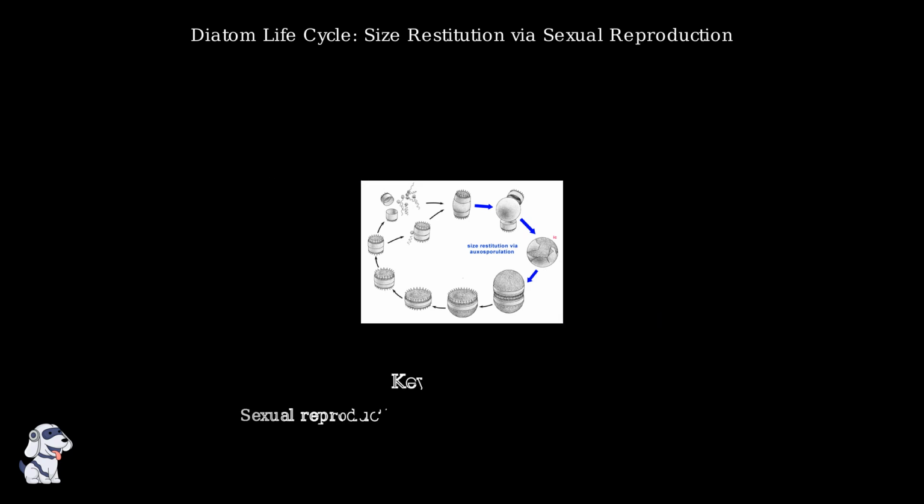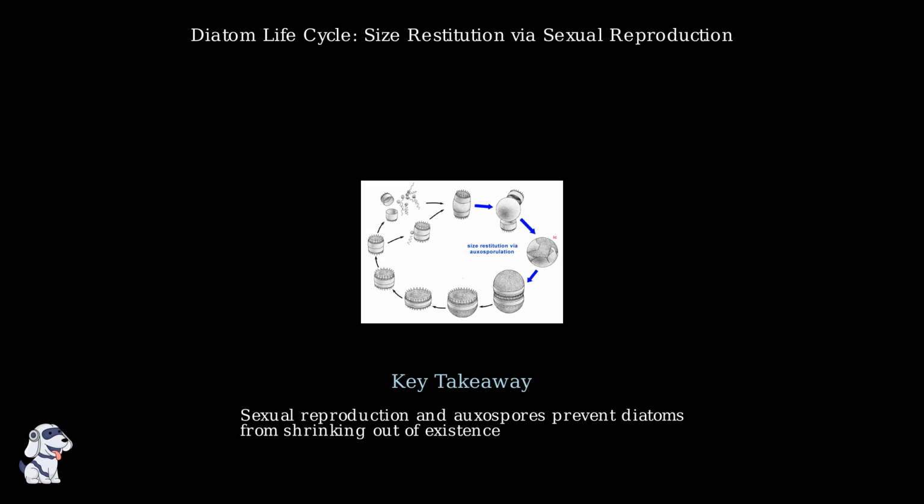The auxospore acts like a biological reset button. It expands to restore the diatom to its full size, ensuring the population can continue thriving. This elegant solution allows diatoms to maintain their species indefinitely.